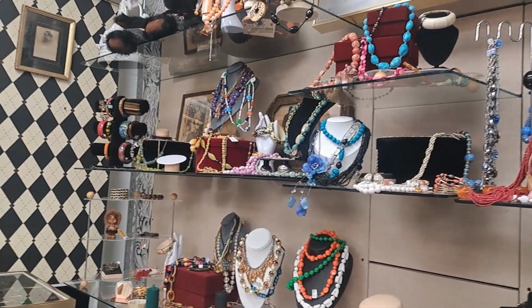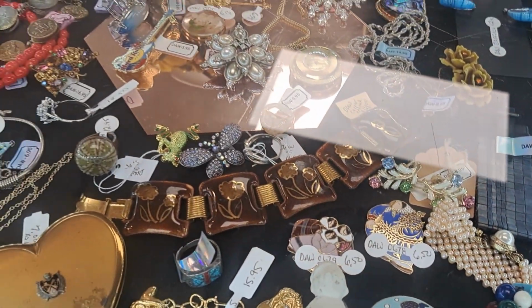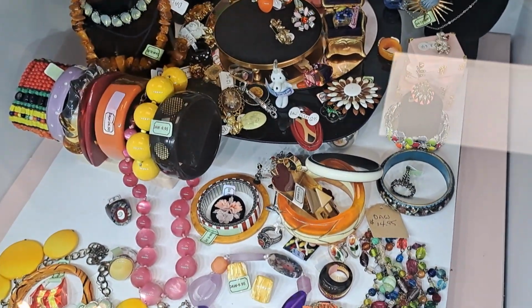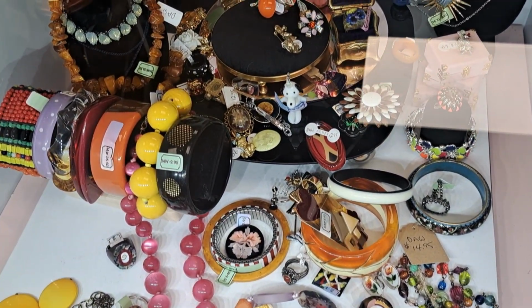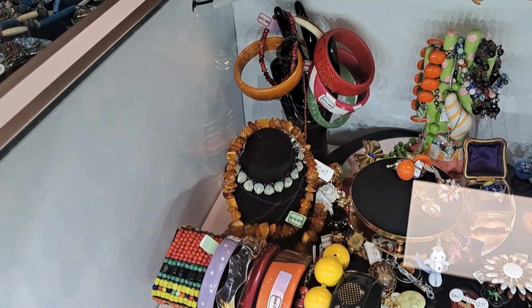So we're going to just breeze through a couple other places here pretty quick. But I cannot come here and not go through this space. Look at all this stuff. Amazing.